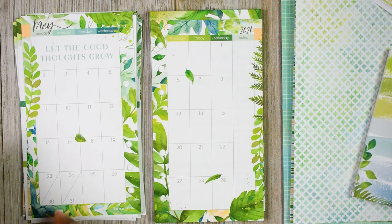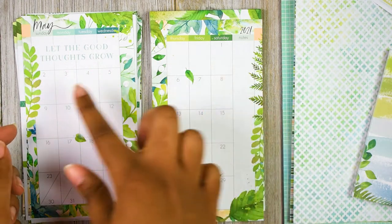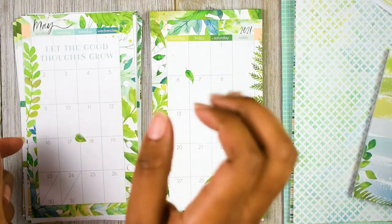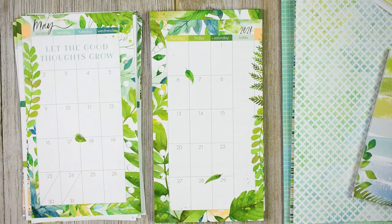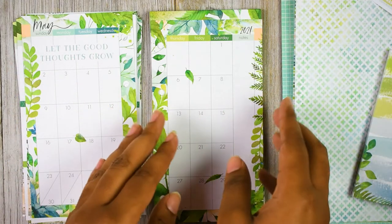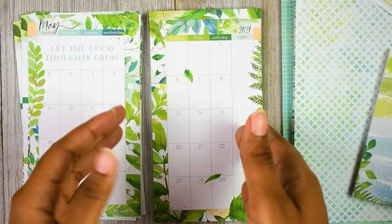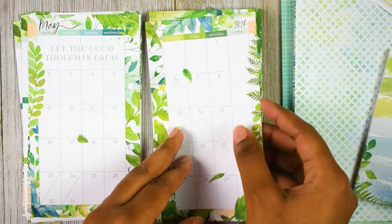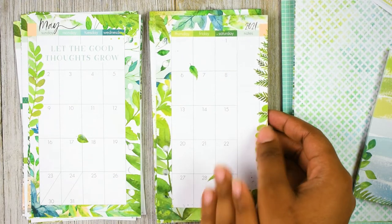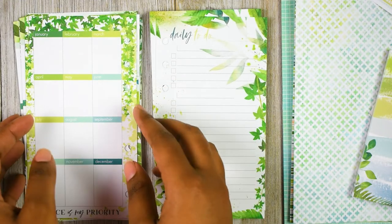You do have like spliced days. It's a Sunday through Saturday layout, which is fine with me. I use either or. I actually like Monday starts, but Sunday starts, you know, that's good. And then you have a teeny tiny, well, this is the personal size. So it's teeny tiny in the personal size, but you do get a little notes area here. Oh, this is crazy adorable. I love this.